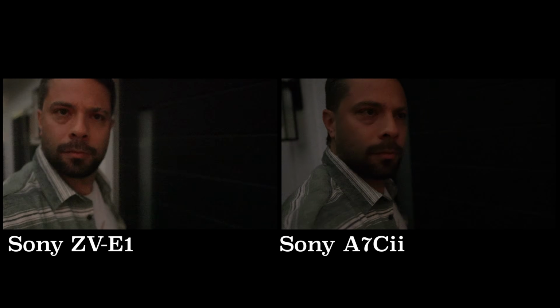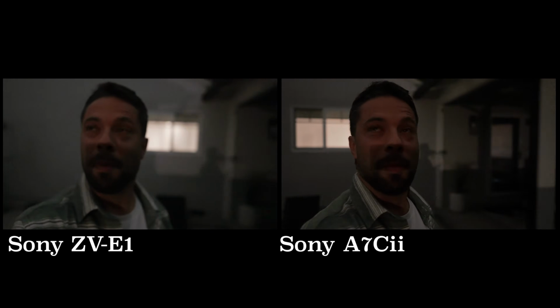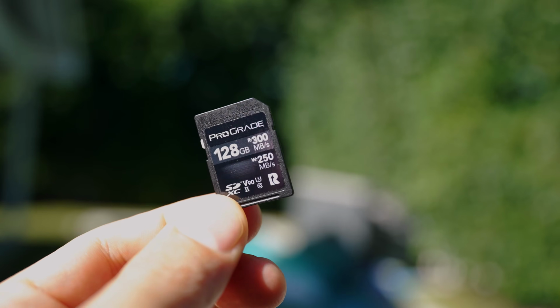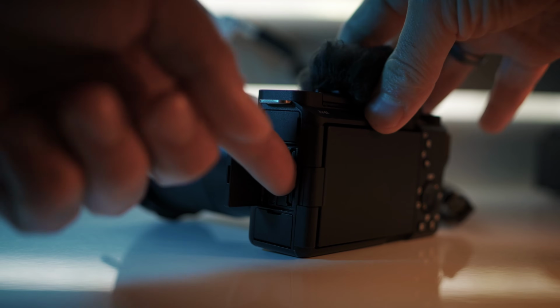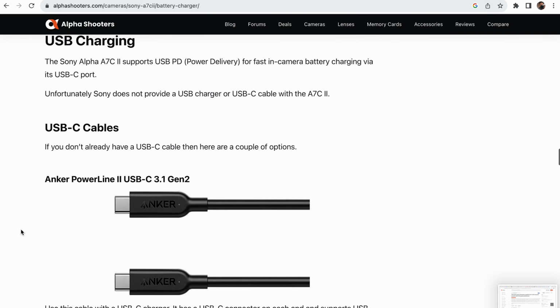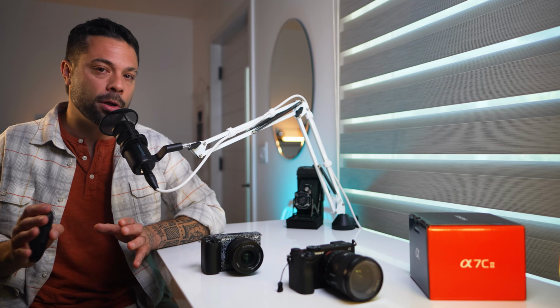Okay, same lighting conditions as before, but the monitor is not lighting me. So let's set up this camera and go back to the beginning. Now, I recommend getting a V90 card or at minimum a V60 card and pop that in. Also, if you didn't notice, there is no charger included and no USB cable, so you have to supply your own, but thankfully anyone will do.